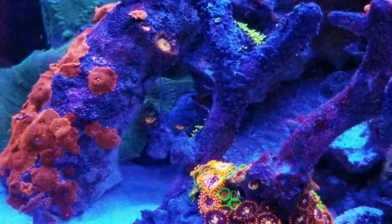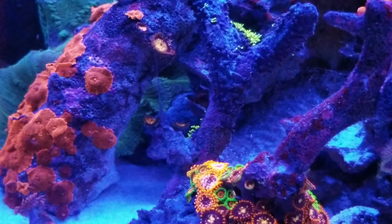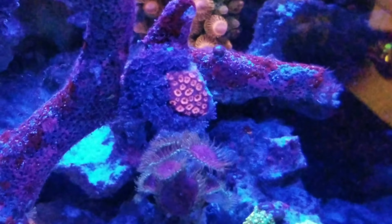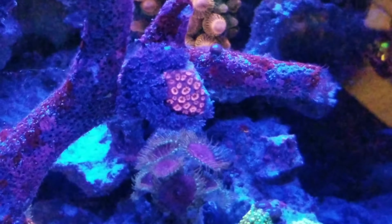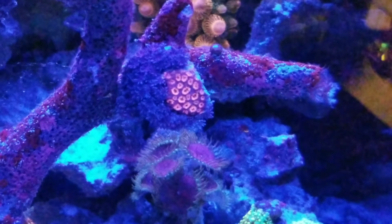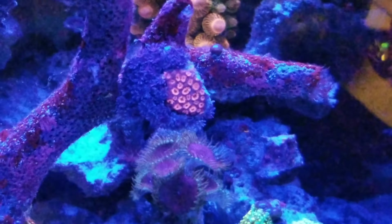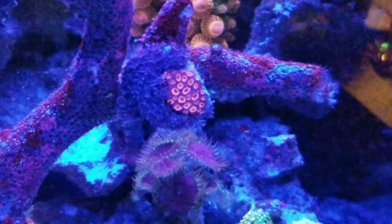See that? This was a piece of rock that was being held to the new mushroom rock by some pallies. Look at these crazy things. So it's stretching to drop the rock. And there's a little red Gonopora with blue clove polyps all around it. We'll see what happens.